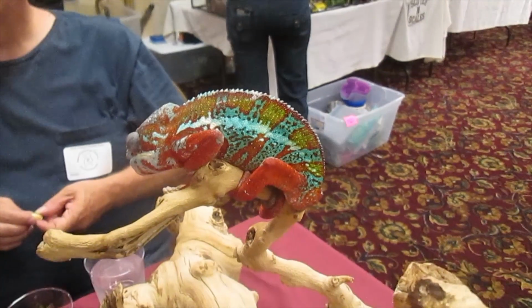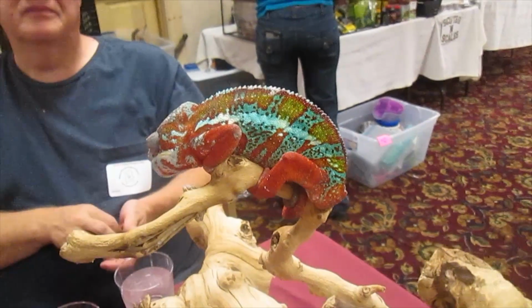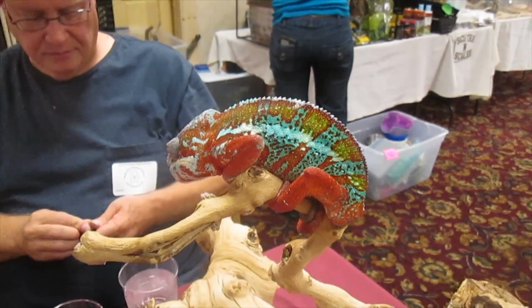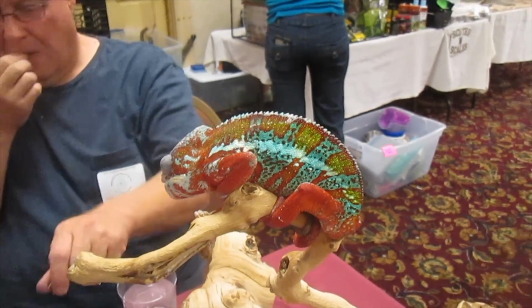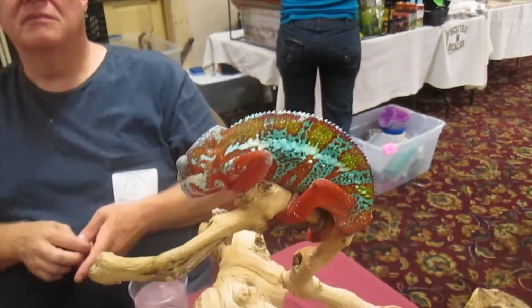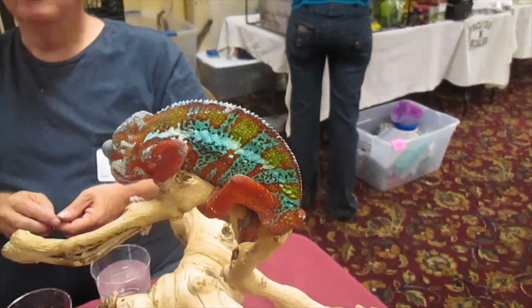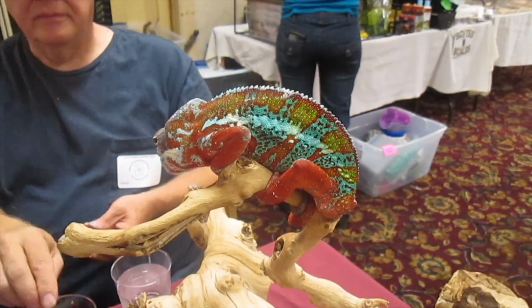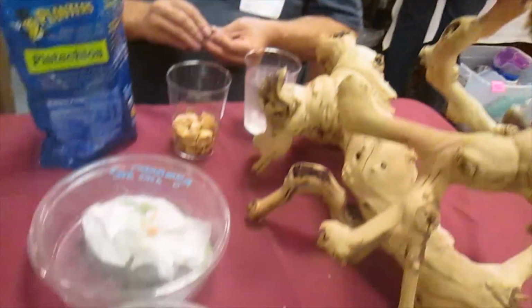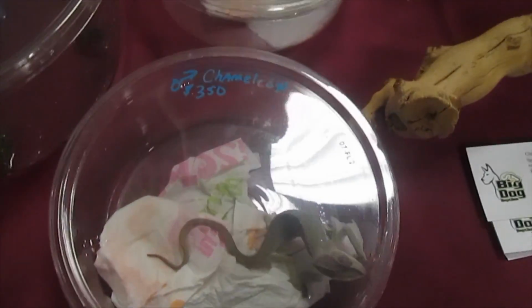Every week? Yeah. Wow. And they live to be quite old too. These guys can live up to about 8 years. 8 years. They're not one of the longer-lived reptiles. But they're just so colorful. And what are they? They're like 400 or something, aren't they? Or around there. The babies are 350. 350, yeah. Wow, really? Amazing. Babies will color up as they get older. Oh, sure. That's neat.